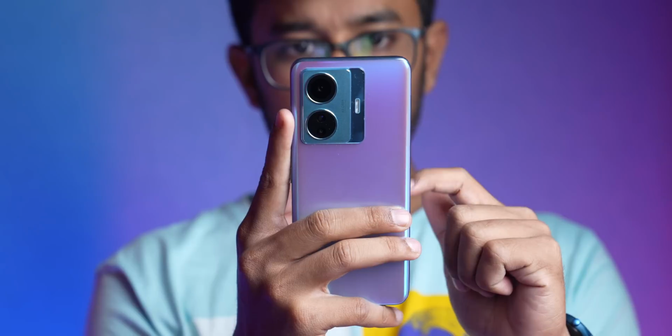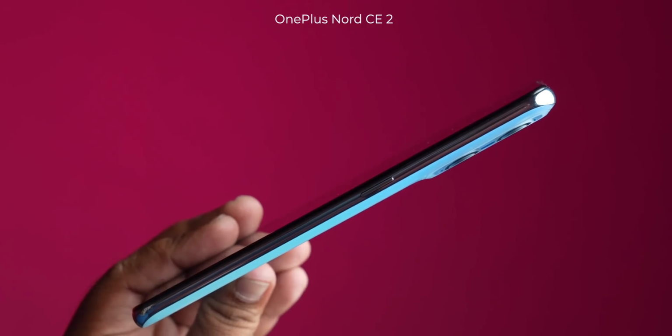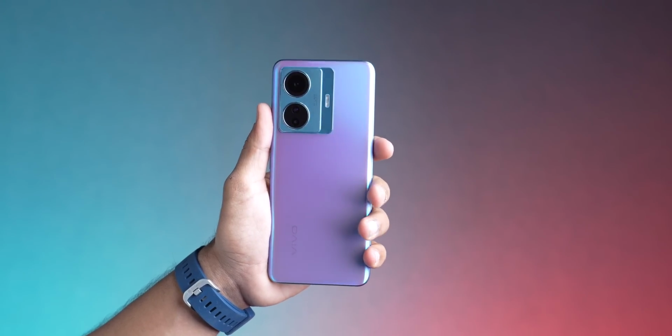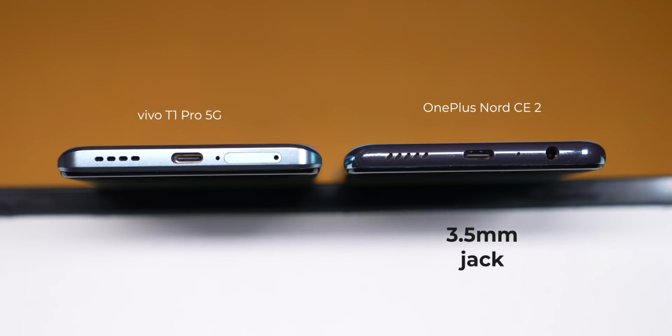Moving on, the T1 Pro 5G also doesn't feel as slippery as the Nord CE2 in daily usage, and I've said this before in the past as well. I really love matte plastic frames compared to the glossy ones on phones, and therefore the T1 Pro 5G definitely gets more of my affection. Also, for some odd reason, OnePlus has decided to remove the very iconic alert slider, but has added a headphone jack instead, which of course is not available on the T1 Pro.